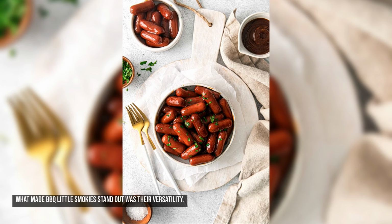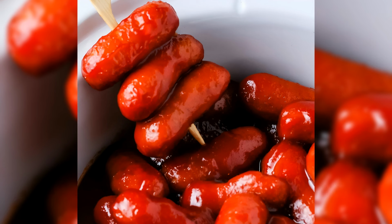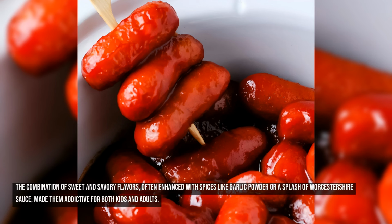What made BBQ Little Smokies stand out was their versatility. They could be served straight from the slow cooker with toothpicks for easy snacking, or turned into more elaborate dishes like pigs in a blanket by wrapping them in crescent dough. The combination of sweet and savory flavors, often enhanced with spices like garlic powder or a splash of Worcestershire sauce, made them addictive for both kids and adults.